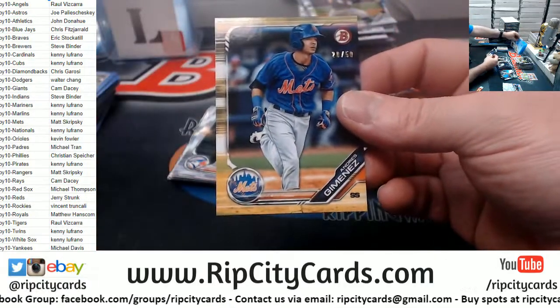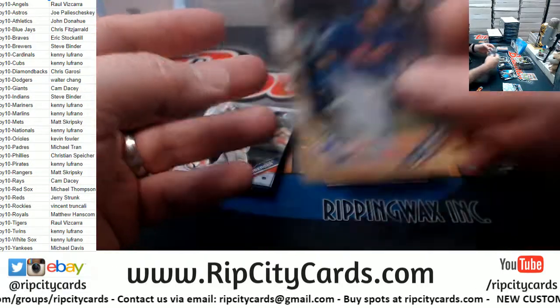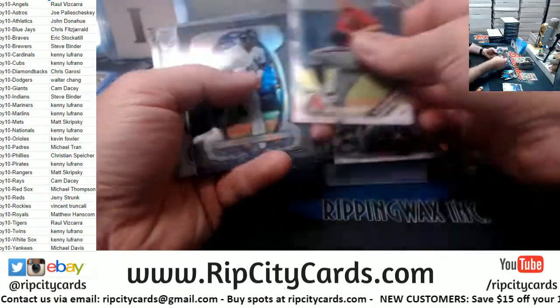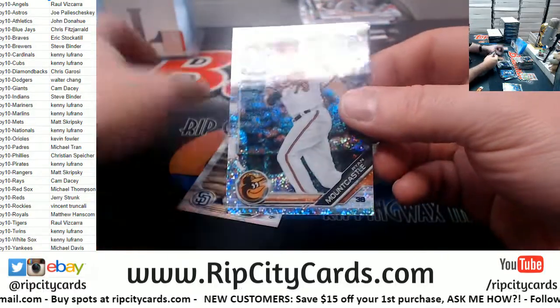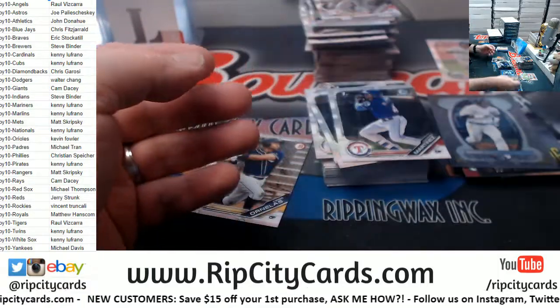Gold paper. Jimenez for the Mets. Ryan Mountcastle, Sparkle Dust to $2.99.